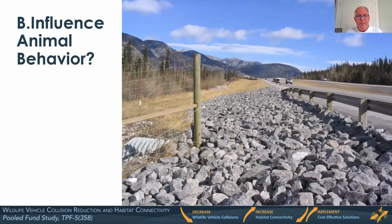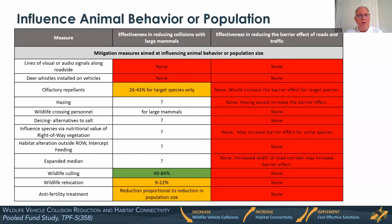The second strategy is to influence animal behavior. If you think it's difficult to influence human behavior, animals are even more difficult, but nonetheless, there's a whole suite of measures that have sought to affect animals around the road, everything from deer whistles and flashing lights and noisemakers to reducing wildlife populations.